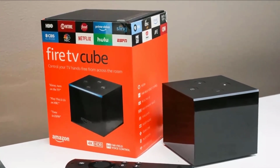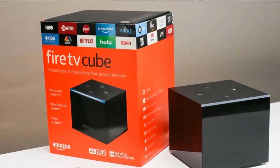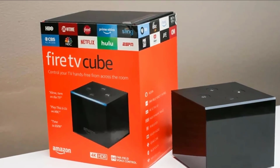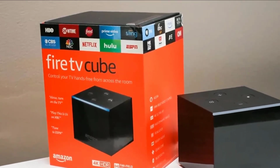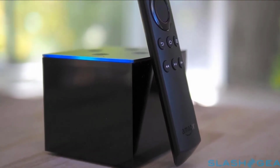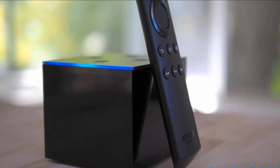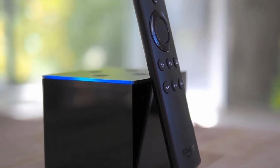Yes, technically speaking, you could do almost everything the Fire TV Cube does with an Amazon Echo Dot and Amazon Fire TV Stick 4K, but the hexa-core processor-powered box moves faster and creates fewer frustrations. It's a cliché to say it, but the Fire TV Cube is greater than the sum of its parts.